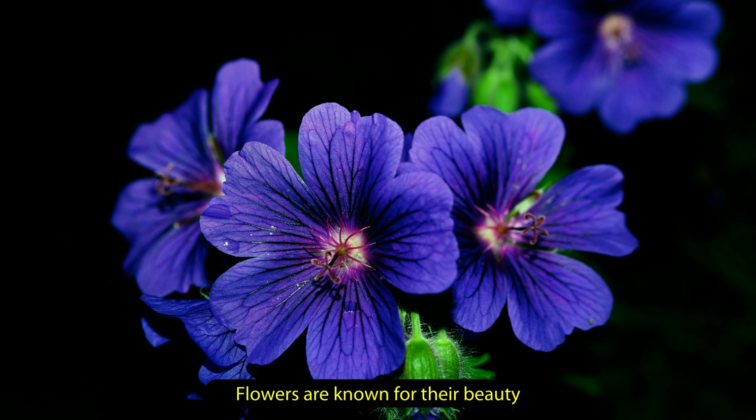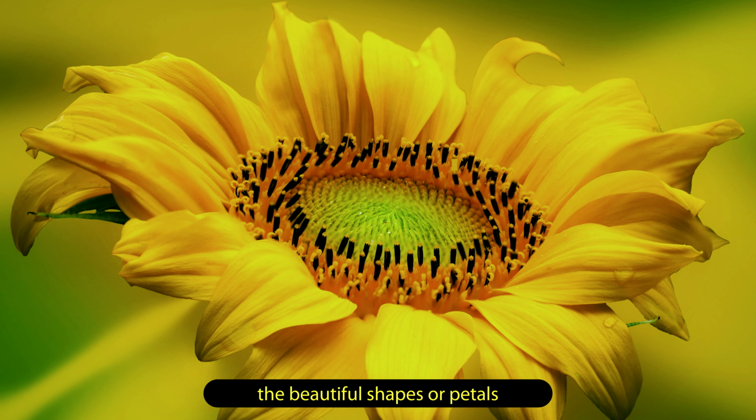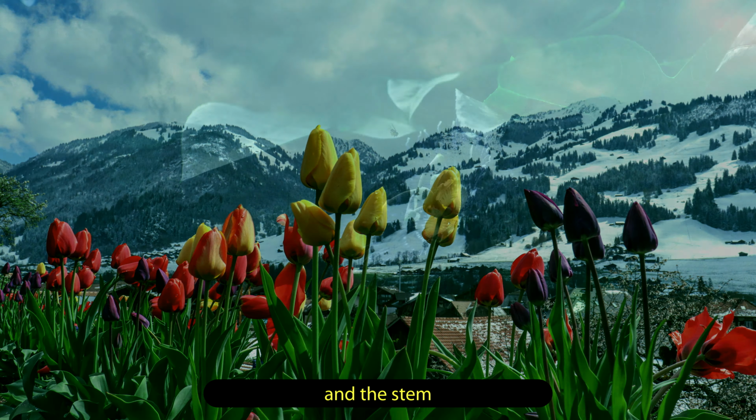Flowers are known for their beauty: the vibrant as well as pastel colors, the beautiful shapes of petals, and the rich green color of the leaves and the stem. They make them look adorable and extremely delightful, so much so that they instantly bring a smile upon our faces.